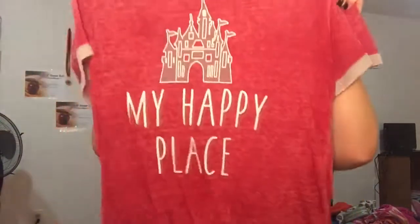And I also wear, okay, this is a new thing that I got last Friday. I went to Disney to get this, and it has a castle on it, and it says My Happy Place. It's part of the new Disney merch that they have. It is so, so cute. And this shirt represents me in a nutshell. I love it so much.